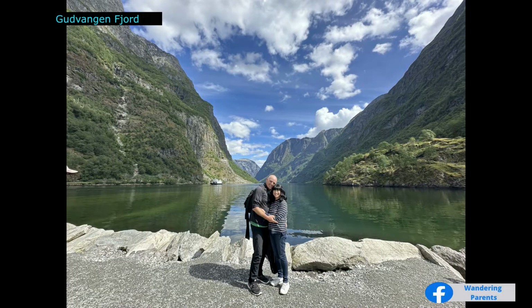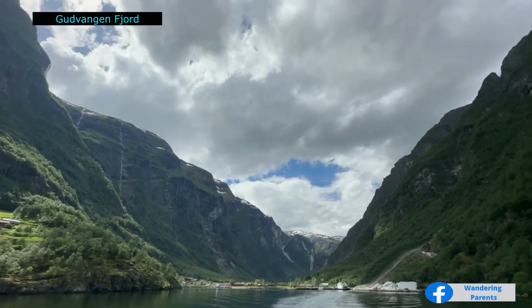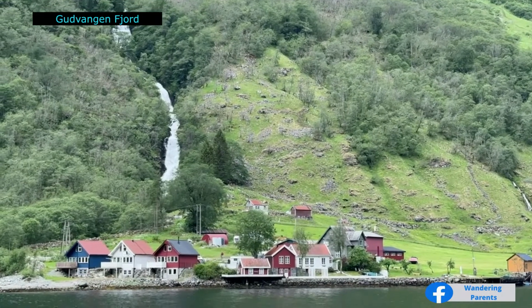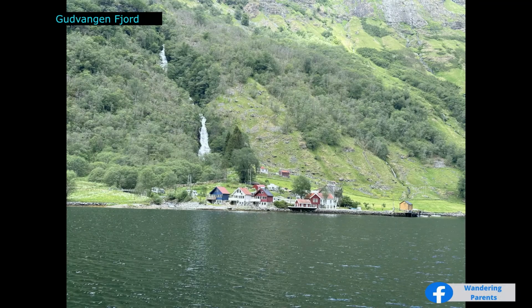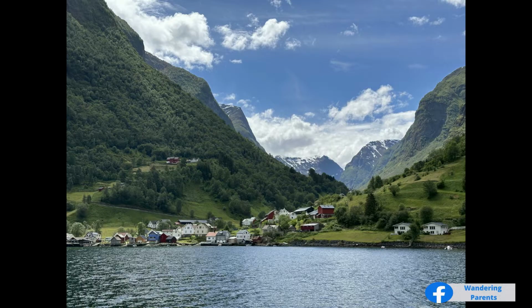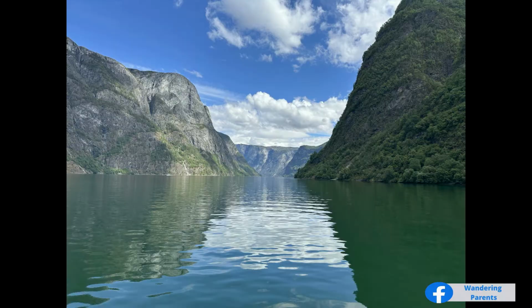Norway's fjords are stunning natural formations characterized by deep, glacially carved valleys surrounded by steep cliffs. These dramatic landscapes were created by glaciers that carved out the valleys, which were then filled by the sea as the ice retreated. The fjords often feature crystal clear waters, lush greenery, and picturesque villages, offering some of the most breathtaking scenery in the world. The fjords are a UNESCO World Heritage Site and are popular destinations for hiking, cruising, and exploring Norway's natural beauty.